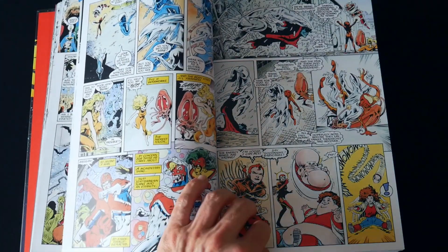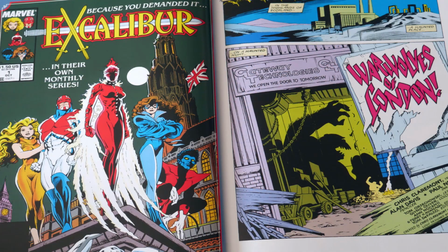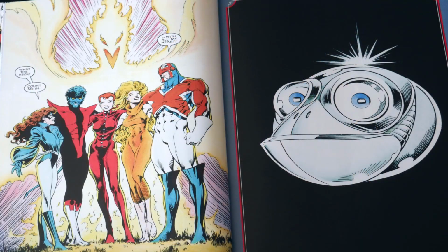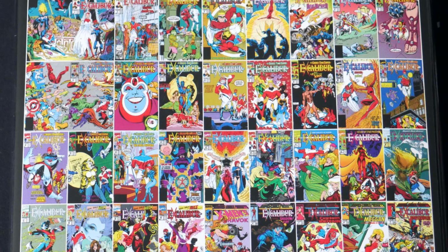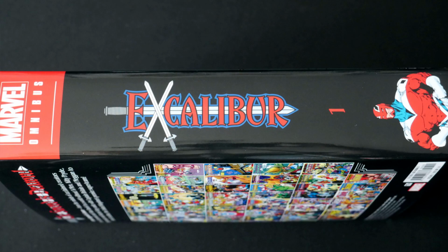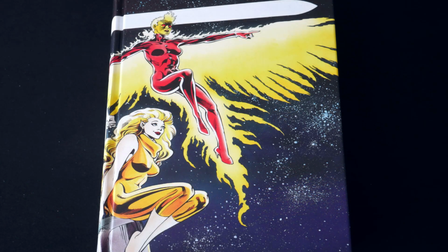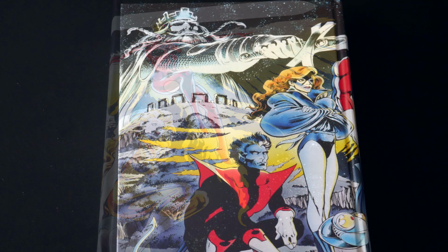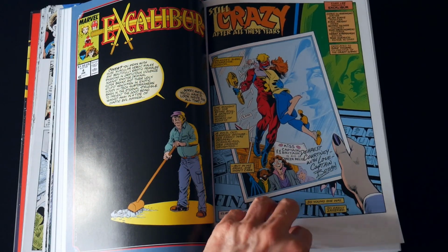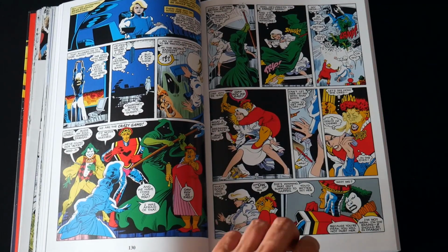So let's have a look on the back of the dust jacket and just have a look at what issues we have got in this particular volume. We have got Excalibur Special Edition number 1, Excalibur 1 to 34, Excalibur Mojo Mayhem, we have Quasar number 11, Thor 427 to 429, and we also have material from Marvel Comics Presents 31 to 38.